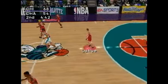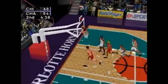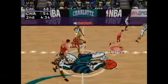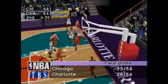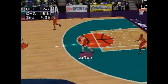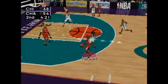Inbound pass to number 5. Number 23. He takes the turnaround jumper. Reed takes the rebound. From the left side to right. He puts up the jumper. Nothing but net. The assist by Wesley. Inbound pass to number 5. In the center court to number 23.